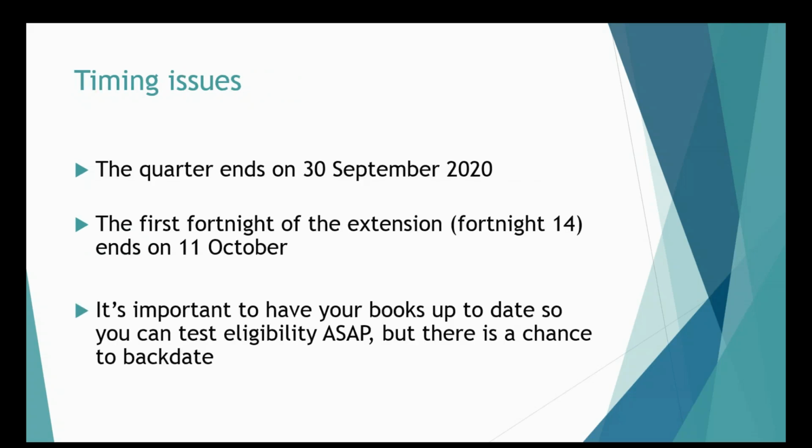So, firstly, get your books up to date as quickly as possible. But as Paul said, you do have some leeway. So you could finish your books in late October, work out that you've had a decline for the September quarter, and you can catch up. So there's a bit of flexibility there. But after October, there isn't any flexibility. You just have to get the tiers right by then.